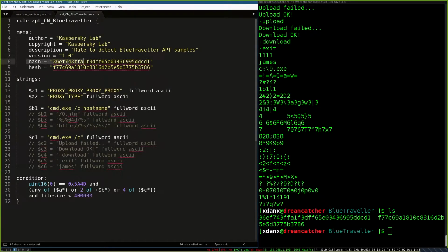We start from those hashes, this one and this one, in the meta. Then we start with strings. A1 is proxy, A2 is 0 proxy type. B1 is the actual cmd.exe. B2 is this one, B3 is this one. I commented them and I will tell you later why I do that. Then this is another group: cmd.exe, upload, download, and James. James is not a strong indicator, since anyone can put James in samples.